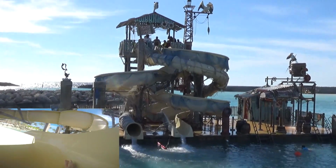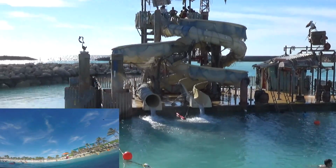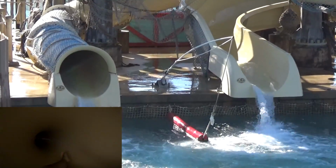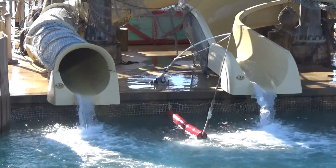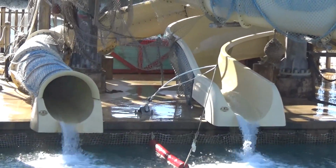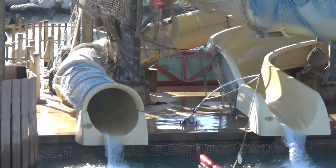Really, pretty fun. The enclosed one goes much faster than the one that's not enclosed. Let's see if we get another shot of people coming out of them there. Show you how much you fly out. If you go a full water slide dart style, you could really come shooting out of the enclosed one. Anyway, one of my favorite things here on the ship, if you have kids, it's probably going to be one of their favorites as well. Definitely dig it.